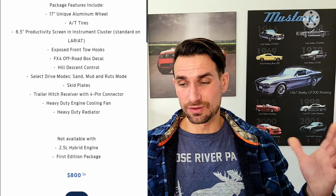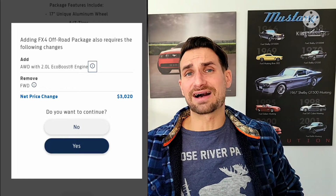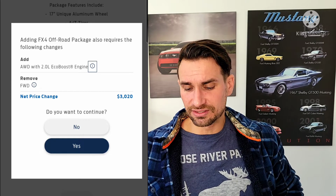So we add that, and of course the price is really going to jump up because you have to remove front wheel drive to add all wheel drive. So if you add FX4 to your Lariat and you're thinking of going front wheel drive, consider it actually a $3,020 option. Don't be fooled on this one. Know that it costs $3,000.